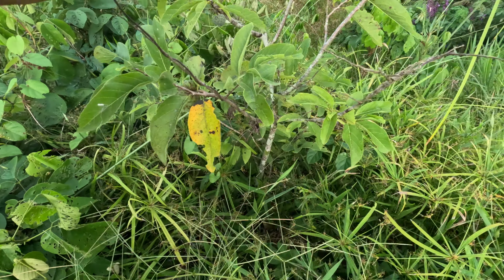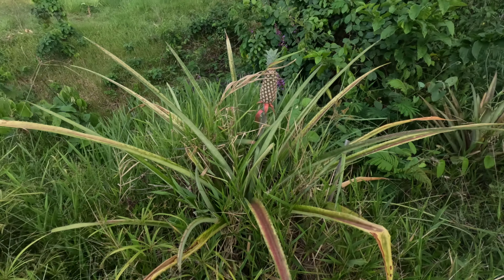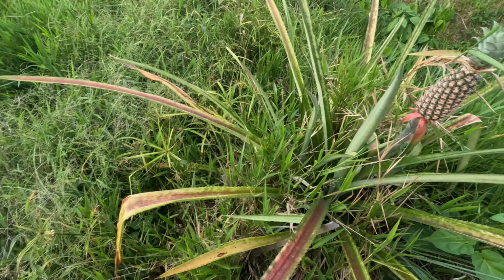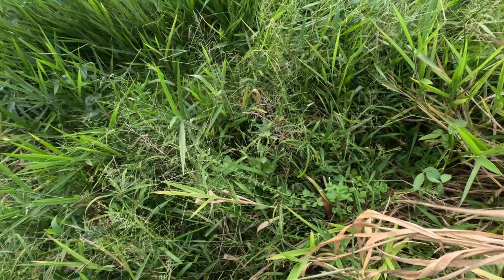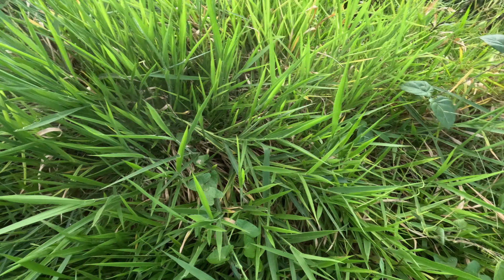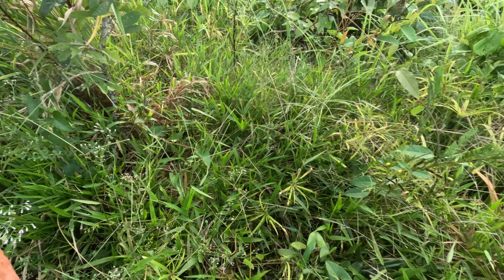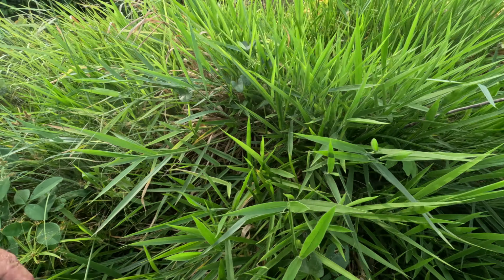1, 2, 3, 4, 5, 6 on this plant. We got pineapple coming up here. Where's a sugar apple? Here. Here somewhere. They're covered in vines. Doesn't look like a fruit. And the one that's missing should be right here. Here it is.